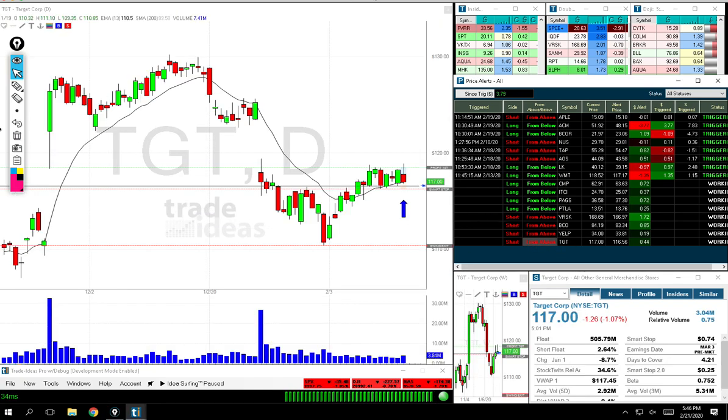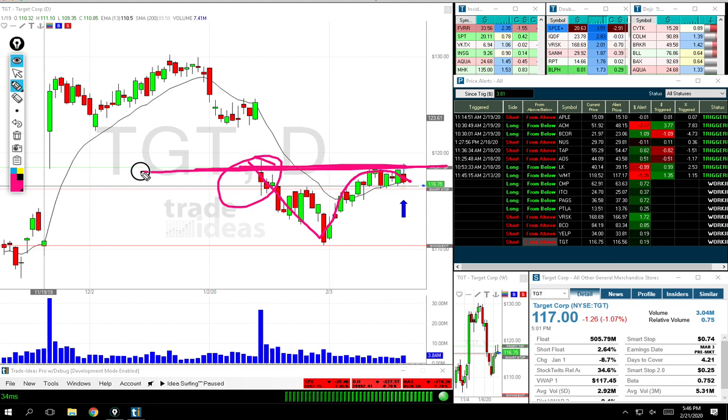Last but not least is Target, which gapped down here on earnings, I do believe, and then rallied up, and then it's just been coiling back over. So it's met resistance right at the beginning of the gap. I think if this continues lower, it's a potential short there. So that is what I'm watching for this week.